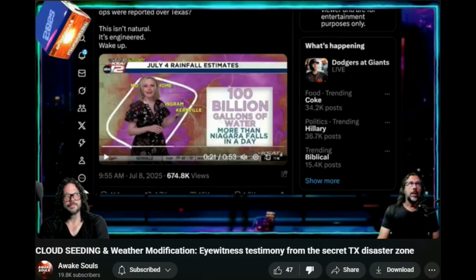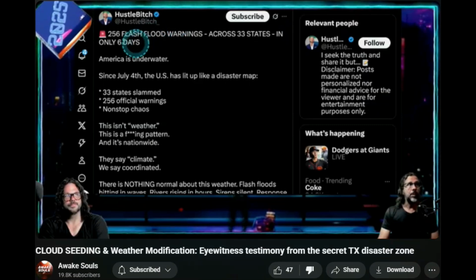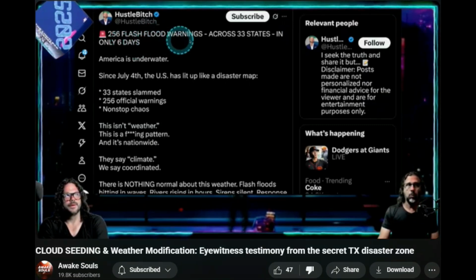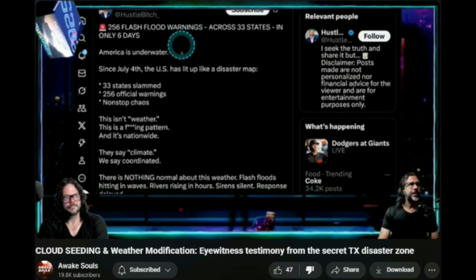Yeah. This is kind of strange. Normally you call out people that have pyramid symbols or triangle symbols on their shirt, or have a 33 visible somewhere. How many billions or trillions possibly? Trillions. So here we've got 256 flash flood warnings across, of course, 33 states in only 6 days. Oh, no mention of the 33. Normally you guys jump out of your chair.